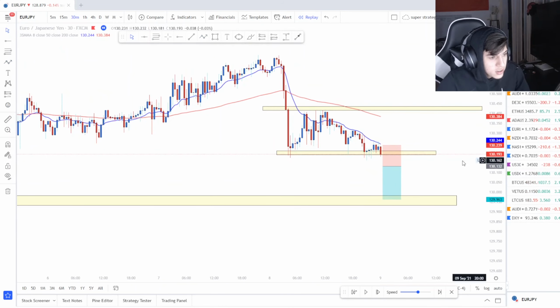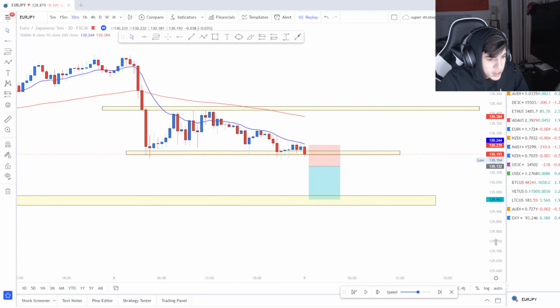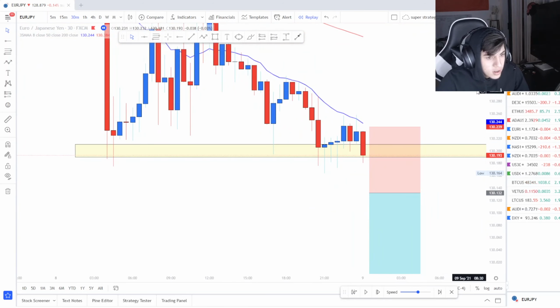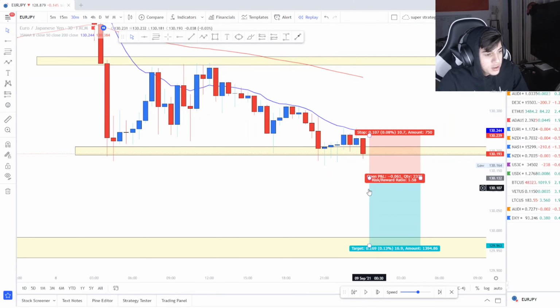So what do I see here? Now I see that the next 30-minute candle has a beautiful bearish engulfing candle. As you can see, a beautiful engulfing candle here, engulfing all these candles, closed beautifully. So now I'm just waiting to enter my position as soon as we take shorts.